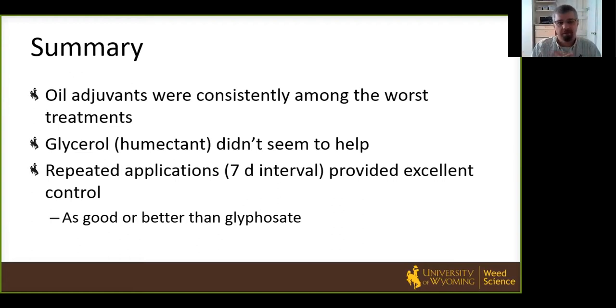The oil adjuvants were consistently the worst treatments. So I would encourage you to shy away from throwing an oil adjuvant in with the glufosinate herbicide. If you're using Liberty, don't use an oil adjuvant. It pretty consistently reduced control. I was disappointed in the glycerol treatment. It didn't really seem to help. I thought I was really on to something with some of that humidity work, and it didn't work. That was kind of a bummer for me personally. But hopefully we're going to keep pursuing that and see if we can help something there.